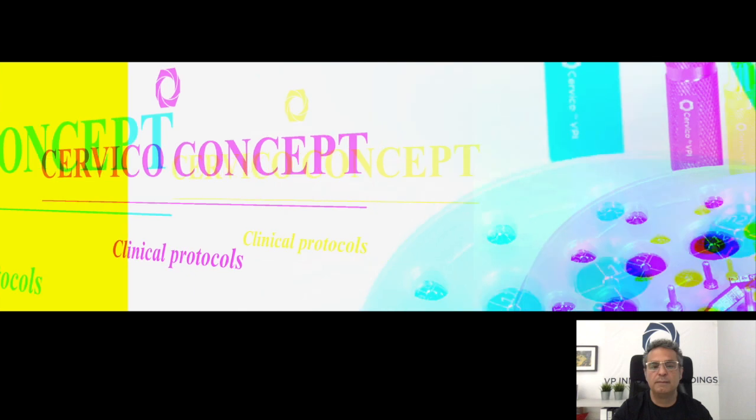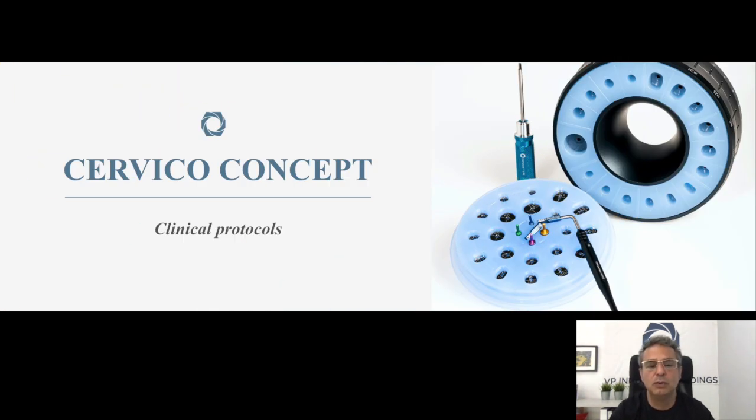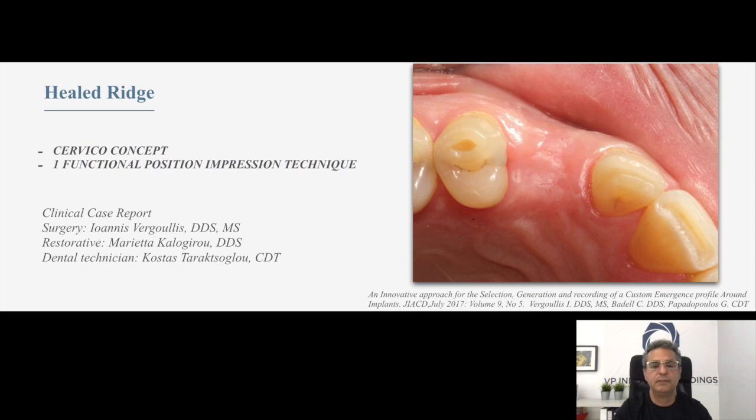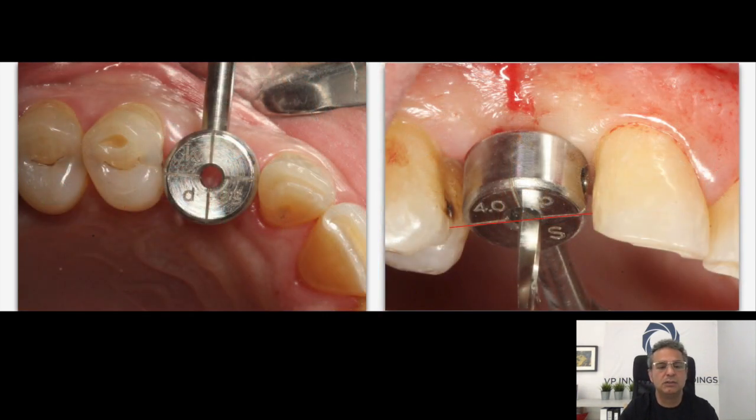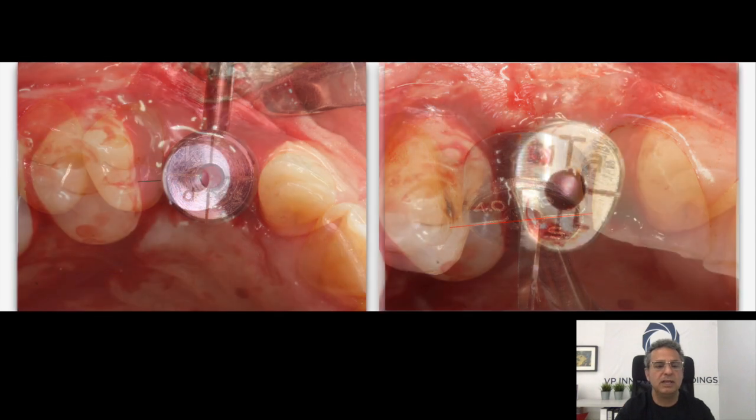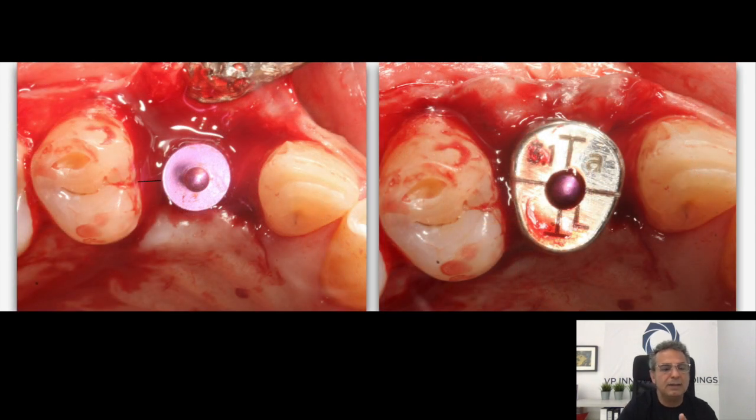So let's go through some clinical protocols just to show you a healed ridge situation. Evaluate the edentulous space with the anatomical tab. Position the cylindrical tab in position to create your first osteotomy. Line up everything in position. Now you go in. As you can see here on the left, I've made a little black line. It looks like it's just a tad distal, okay? But then you look at the picture on the right, Ioannis corrected it immediately. So you have the ability to do these slight corrections, but it gives you a very, very accurate positioning.